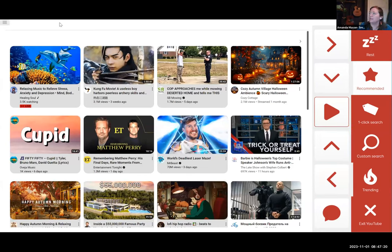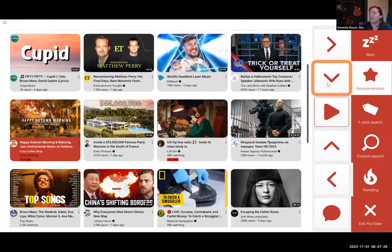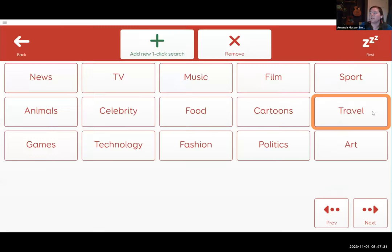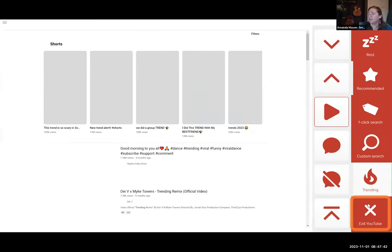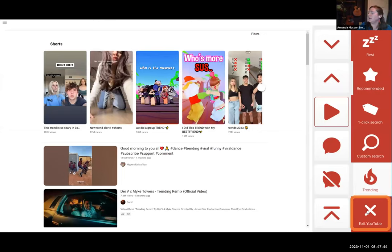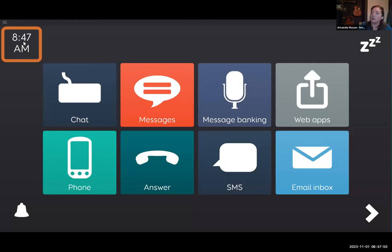So if I come in, I can just start to scroll through options, play options, whatever I need, just using whatever access method I need, using these guys over here. It's got some different search options. I can program these to be whatever kind of search terms I want, some different trending options, all that kind of stuff in here. And so there's a bunch of different ones. Let me get out of here. That we've built to be compatible with different apps across the web.